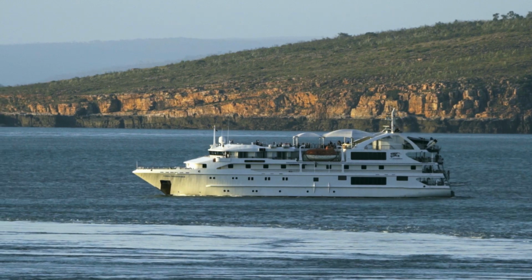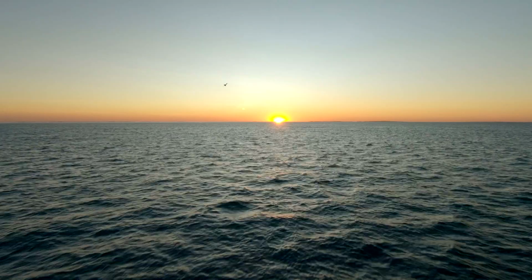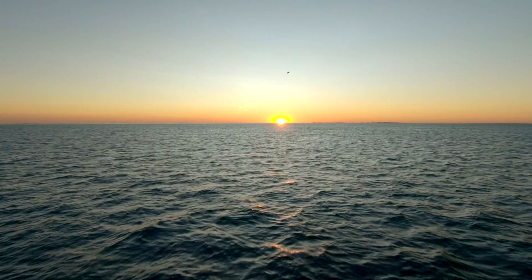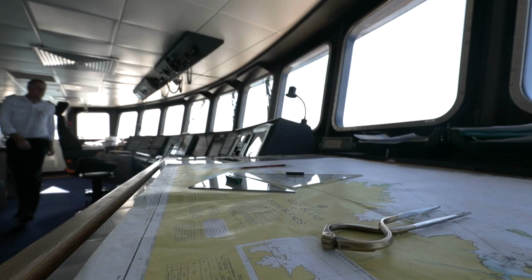We run the open bridge policy here, so we encourage the guests to come and have a look, and they'll come up to the bridge and sometimes their eyes will go wide and their mouth will drop open and they'll say, wow, look at this view. And you know, for us, we do it every day, so it becomes the norm. And when someone says that, it hits home, and you think, actually, yeah, it is pretty good.